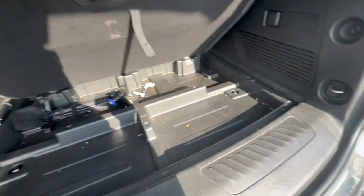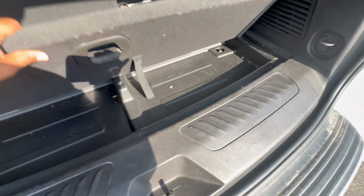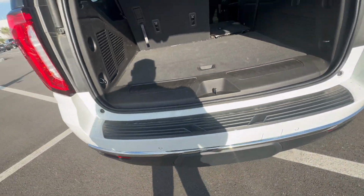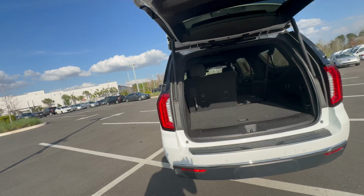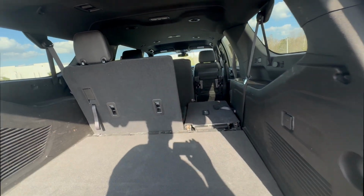And then if you undo the tabs on all this, you can lift this up and expose the spare tire. So lots of space, especially with a seating arrangement of all the seats folding completely flat.